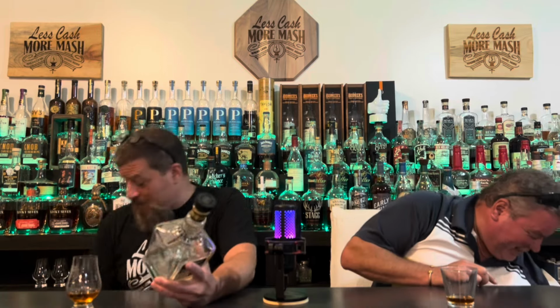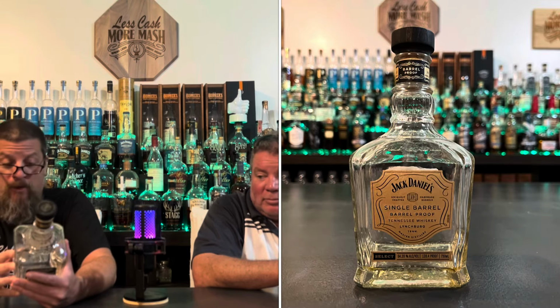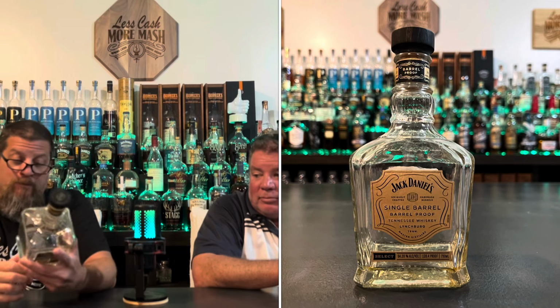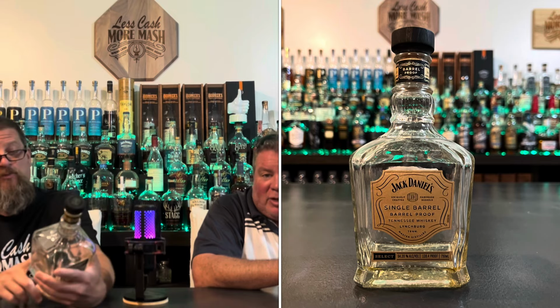So I saved the best for last because every time I thought I was picking it in a blind, it was never this bottle. But this one right here is Jack Daniel's Single Barrel Proof. This one comes in at 128.4 proof. This was actually a super generous donation. Thank you, Danny Dodd, for this one. He had sent this in because we weren't able to get it. It is finally here in Massachusetts.